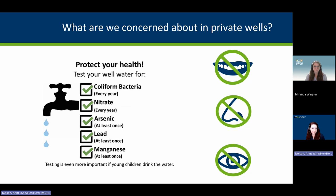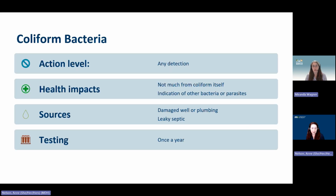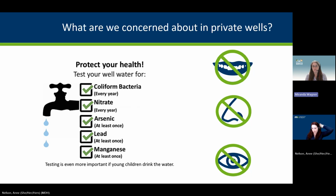So besides doing this on your own, there are going to be some points in a well's life where they're going to be required to be tested. Can you go over some of those? Absolutely. So the only time we require testing is at construction, and we test for coliform bacteria. That has to be negative or a non-detect before you can drink the water. So likely a well contractor will sanitize your well before you even drink it. They also test for nitrate and arsenic. Nitrate we added in 1992, and arsenic in 2008.